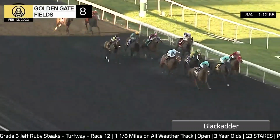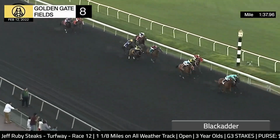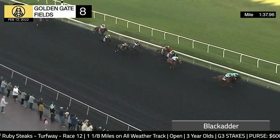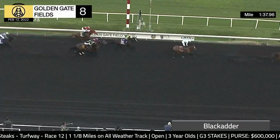Yeah, great trip and ride here, and it really feels like it just made all the difference in this race for him to manage to get the job done at the end. Listen, only four starts. It feels like he's improving all the time, and maybe he can take another step forward here. He's got a tough post to overcome. Distance, very good for him. Of course, the El Camino Real was the same distance as the Jeff Ruby Stakes.